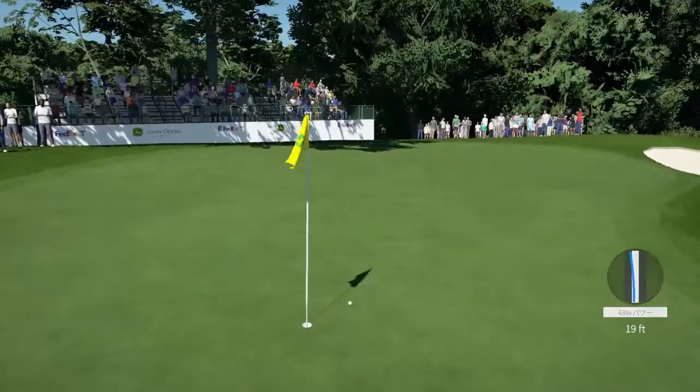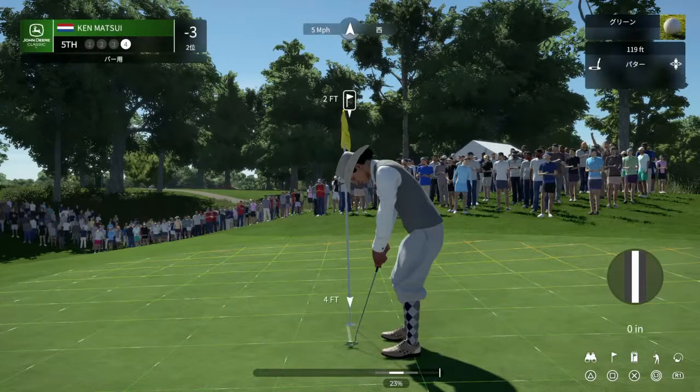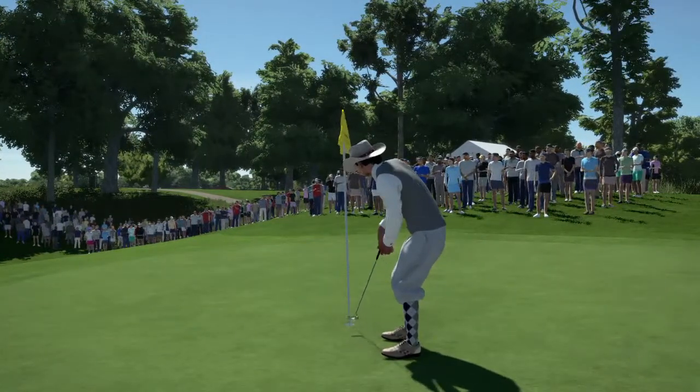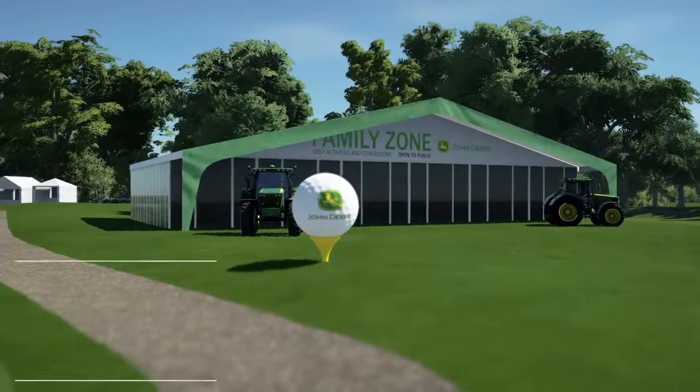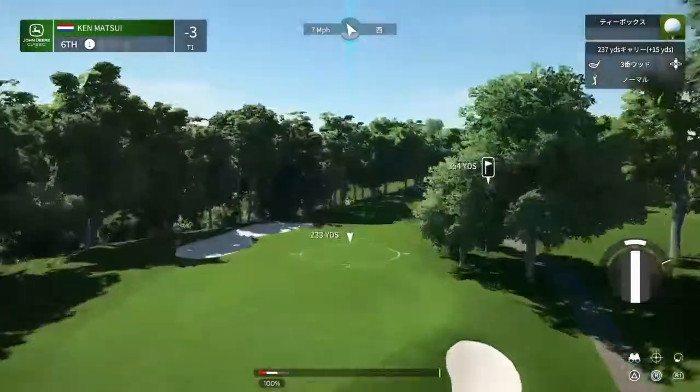Okay, steady now. And this putt is to move into a share for the lead. Yeah, well hold. Let's move on to the next. Currently at 3 under for the day. Moving up the leaderboard. I like it. Let's see what happens here on the 6th.